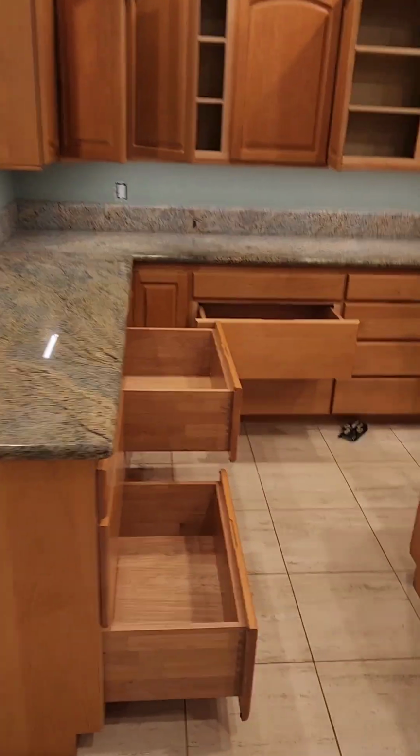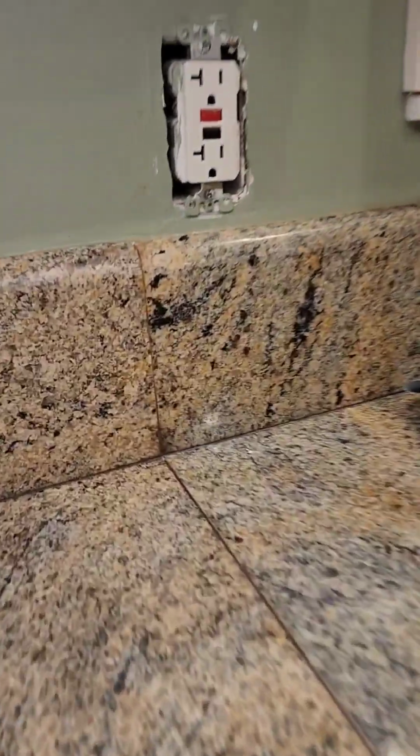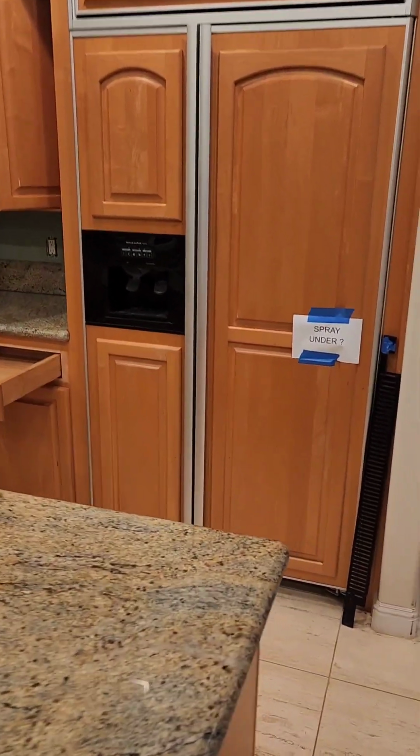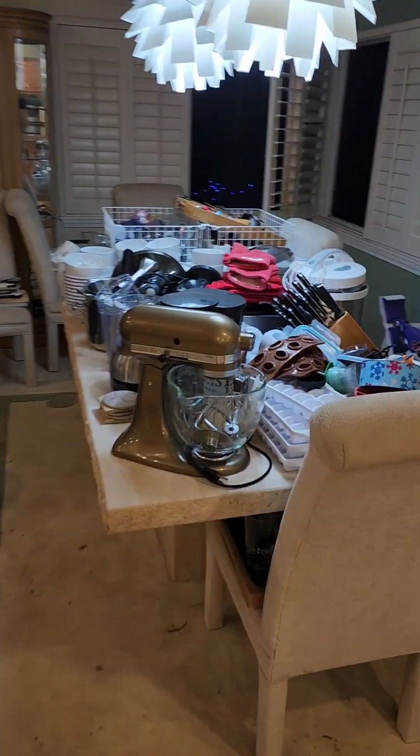And we've got the kitchen cleared out, dishwasher pulled out, electrical outlets, face plates removed. Fridge I could not manage to pull out. And then here's all that crap.